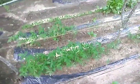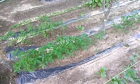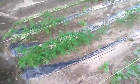Preparing your soil is a major thing. You've got to prepare your soil. If you don't prepare your soil, you won't have any production of anything. The grass will just come right back, and it'll eat all the nutrients out of the soil. So perfect example, my wife's garden.